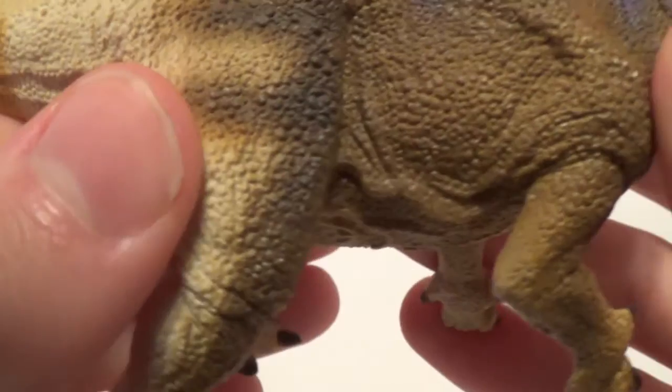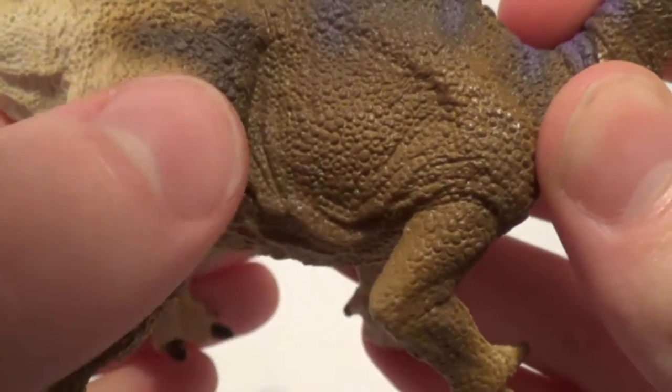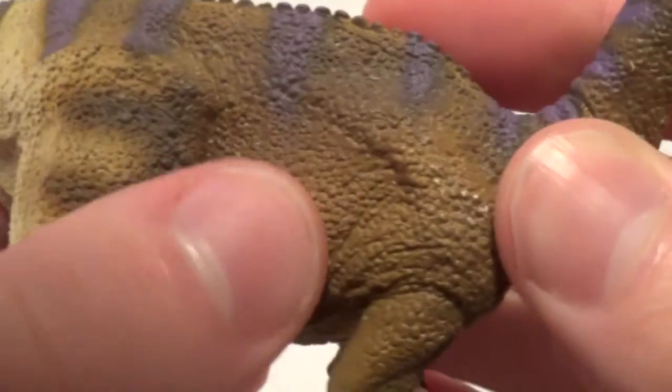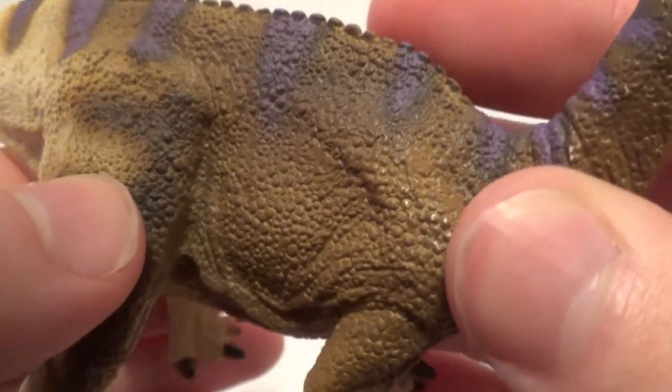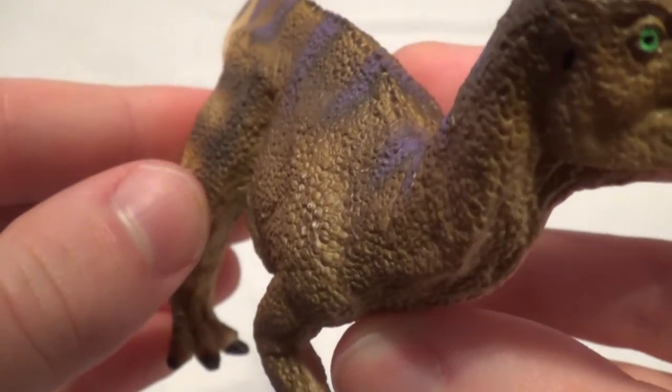Looks really good. Moving up into the body, you can see some more baggy skin in between the back leg and the front limb. That looks really good. I love all the different size scales here on the body. It looks really realistic. You can see the bulging muscular shoulder area here. That looks really good and realistic.